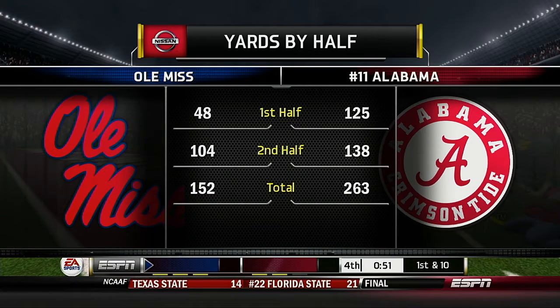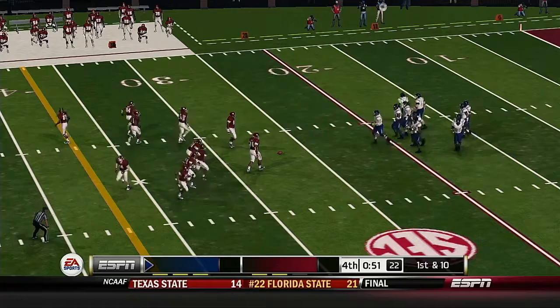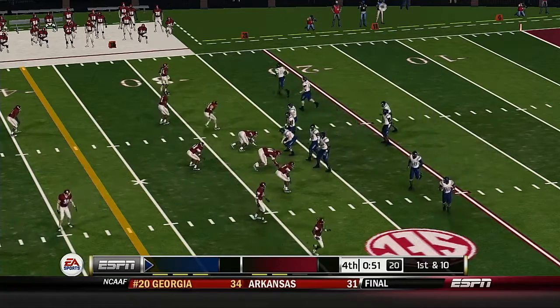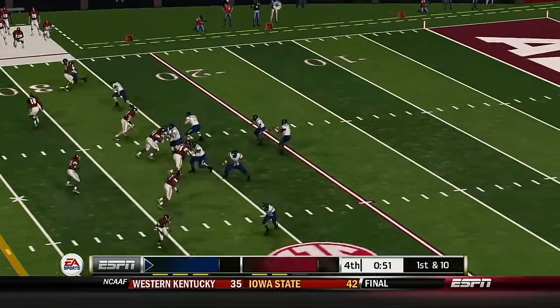Well, it's now or never. This team has put themselves in a position where they have to hope for some heroics late. It's because they played sloppy most of the game. They're very fortunate they still have a chance to be able to win this game. Under a minute left in the game.